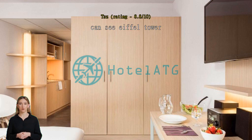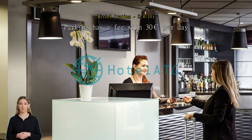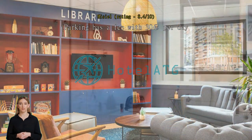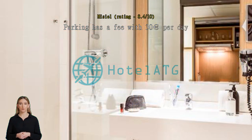We recently stayed at this hotel and overall had a very enjoyable experience. The location is fantastic, just a few blocks from the metro station, making it incredibly convenient for getting around the city. The room was well appointed with a mini kitchen, refrigerator, and a full set of dining and cooking utensils, which made it easy to prepare our own meals.